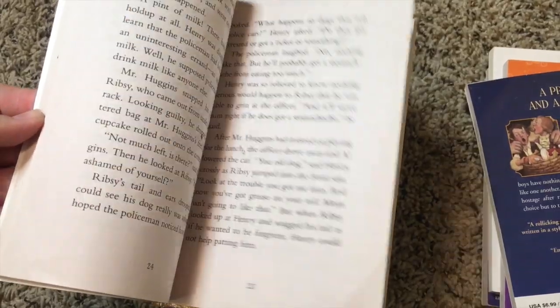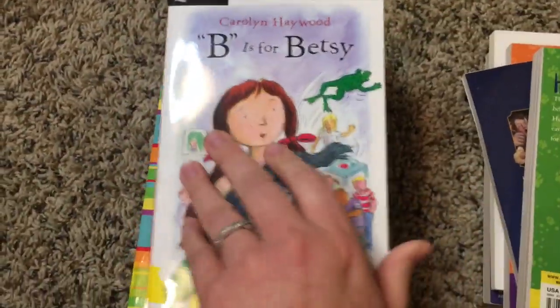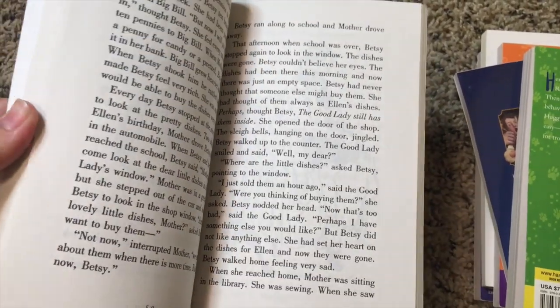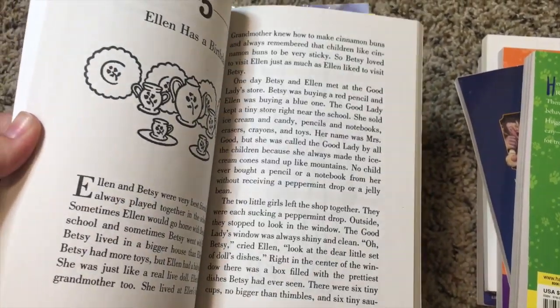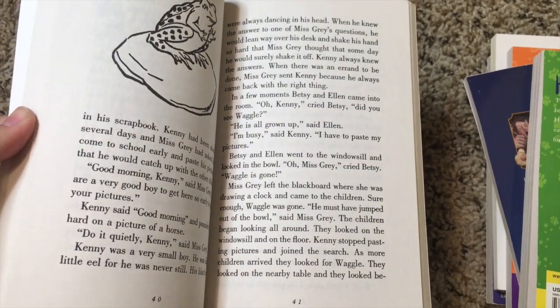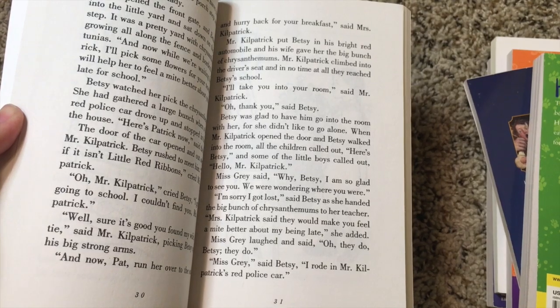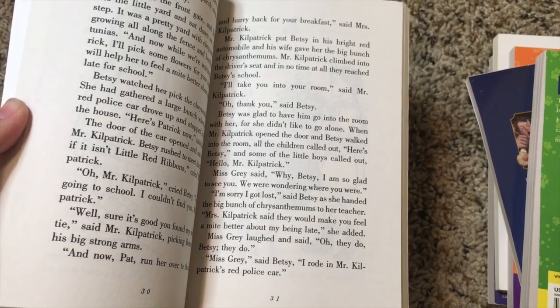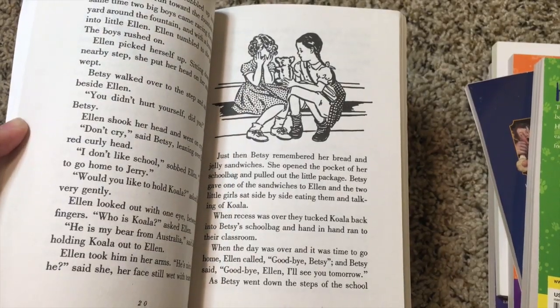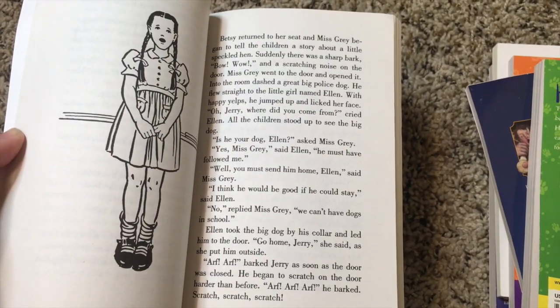Okay, so you could actually be doing level K with the level 2 readers. If your kid is super advanced, then do that. And then when you do level 1, you do the level 2 intermediate readers. And then when you do level 2, you do the level 2 advanced readers. And then that way when you get to level 3, you're right on track with being able to read the books that go along with the history that you're doing.